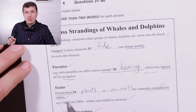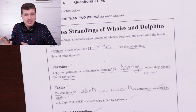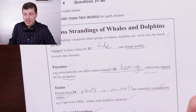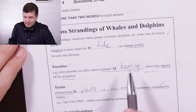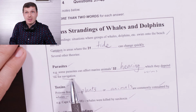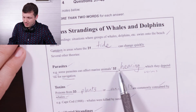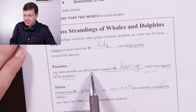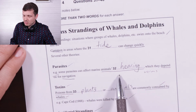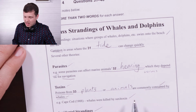I wrote worms, and you can do this too. I thought, is it worms? I wrote it there, and I waited, listened a little bit more. If I didn't hear anything better, that was going to be my answer. But I realized the better answer was hearing, because then it finally told me they depend on that to navigate. And I think they said navigate as a verb instead of a noun. And it makes sense. Some parasites can affect marine animals' hearing. It wouldn't make sense to say can affect marine animals' worms. That doesn't make sense. So I think we got the right answer.